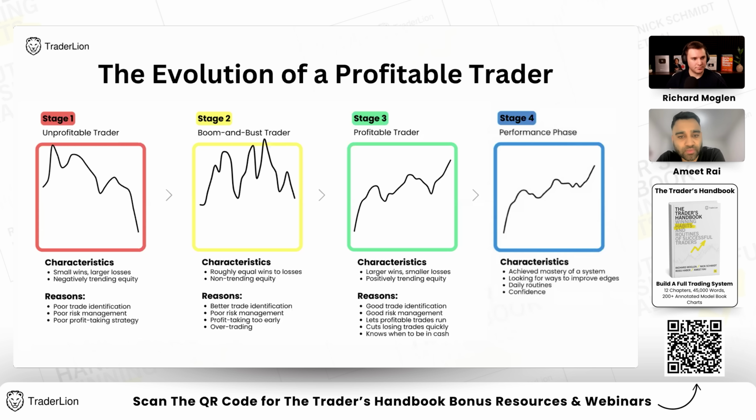The second one is boom and bust. So the boom and bust is where you kind of figure out that this is not a casino. Beginner's luck has faded away, and you come to a realization that the market requires some dedication and knowledge and experience in it.